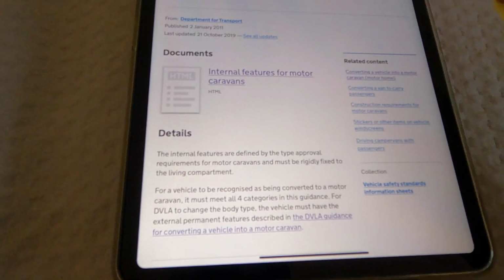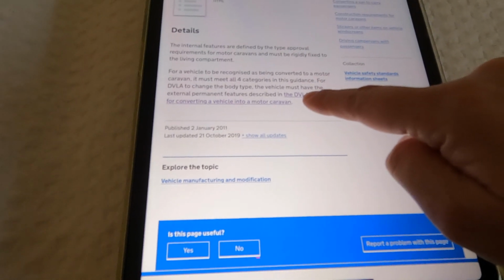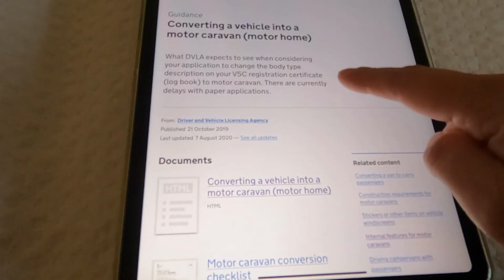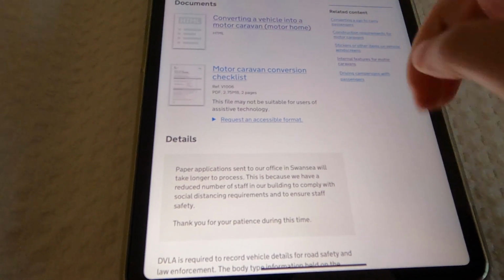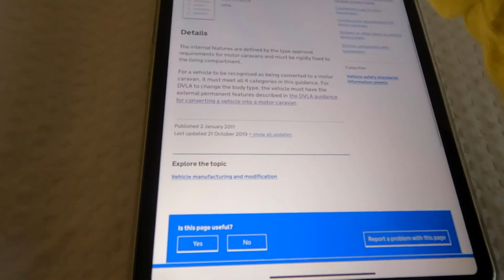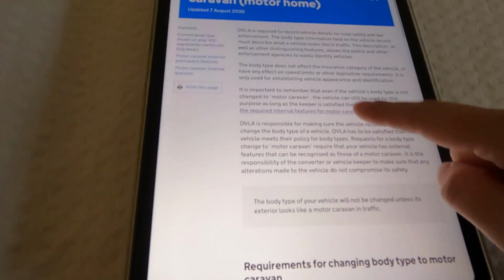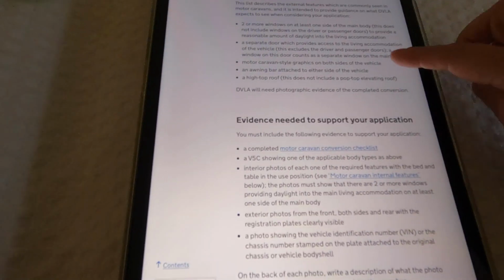So that's the internal categories. So we go back and then you go down below to this one saying the guidance for converting. So that's where you get your documents of how to convert it, and also the caravan checklist. So then we're going to go back again, back twice, and then it says motor caravan external permanent features. So here we have the qualifications.